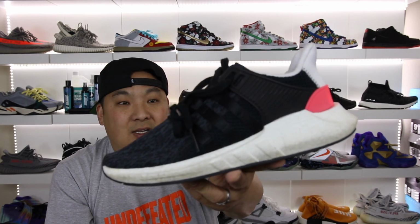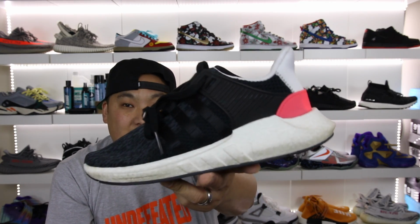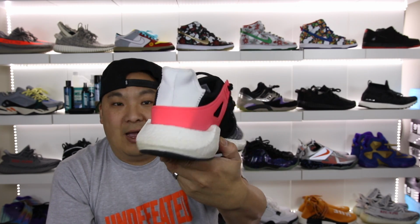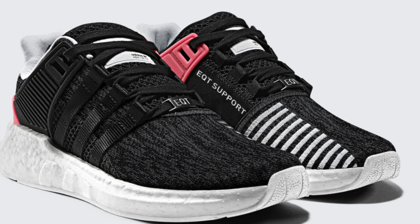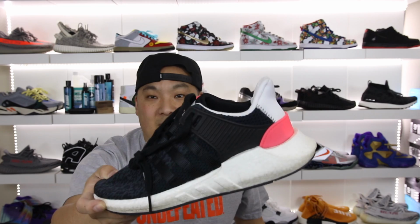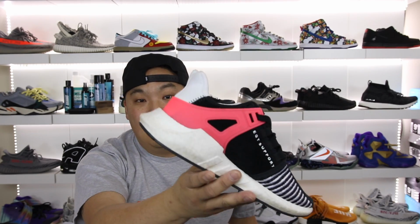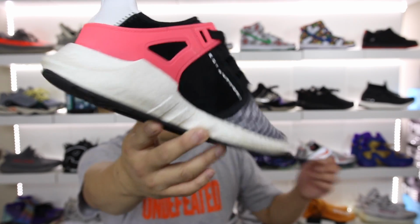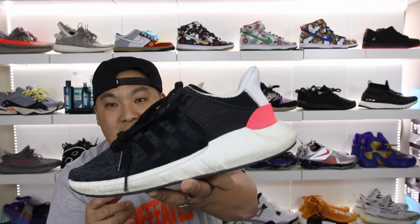So moving on, the number 4 spot goes to the Adidas EQT Support 93/17. This shoe, in my opinion, was just super rad from the very initial looks of the shoe, and then actually getting them in hand, and then more importantly on feet, and seeing just crazy amounts of boost on these shoes. This is the one colorway that kind of sparked all the craze.